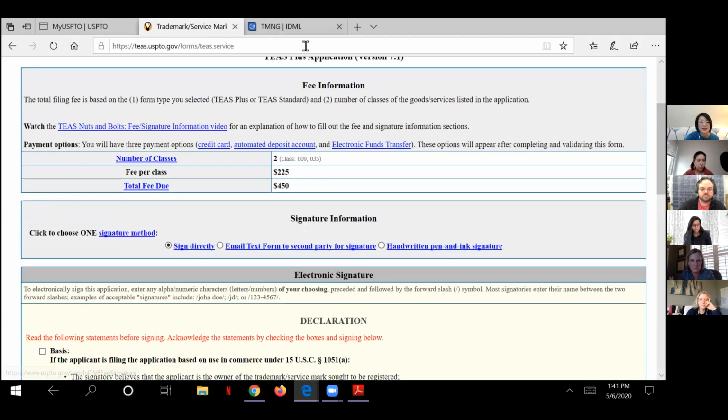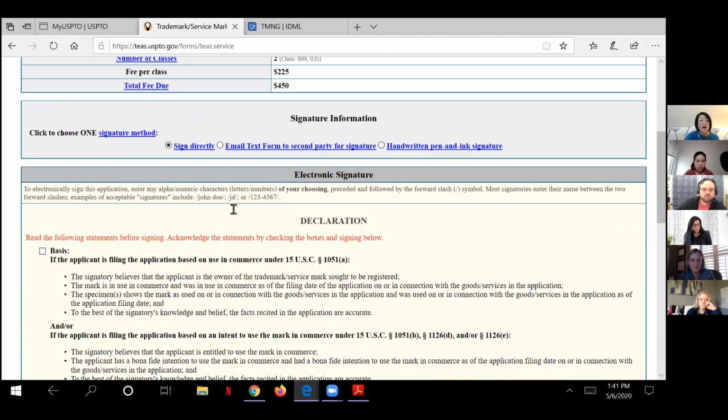Okay, so now it's calculated the fees for us. So we have two classes. We have class 9 and class 35. Each one is $225, so the total fee due is $450. Then you have to sign it. So I would recommend signing directly. The person who can sign is either an owner or an officer of the business. So if you're filling this out, it's probably going to be you, and you'd be able to sign directly. For example, when I'm doing it, I can sign as an attorney, so I can sign directly. I don't need to give it to my client to sign and then give it back to me. So most people just sign directly here.